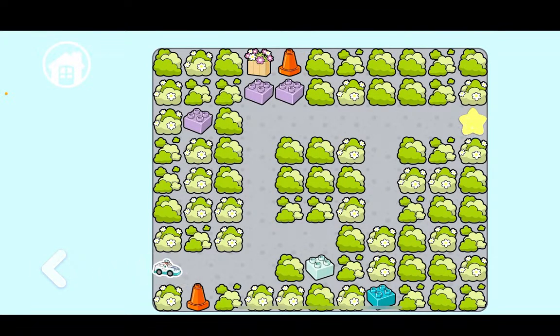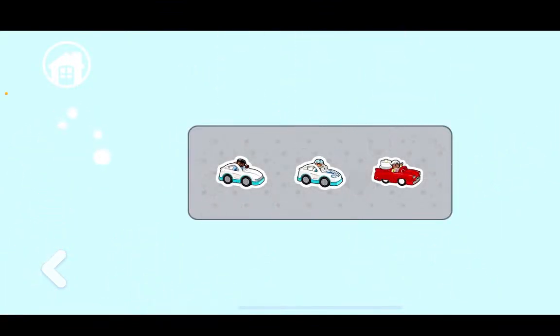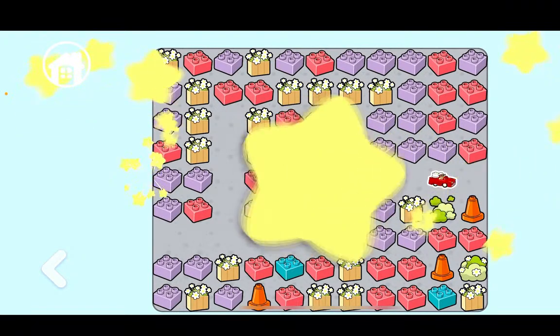No, oh, it's a labyrinth. Go right, then down, and then right. Yay! We take a star. Maybe one more play. A red car. And we need to take a star. Please go right. Then down. And then right. Yay! Take a star.